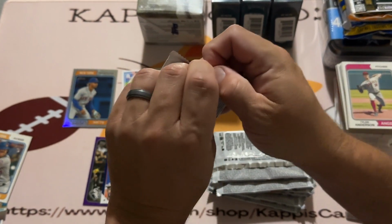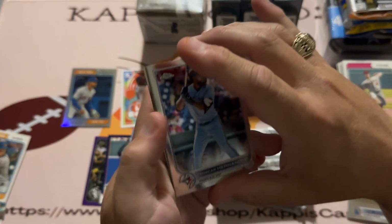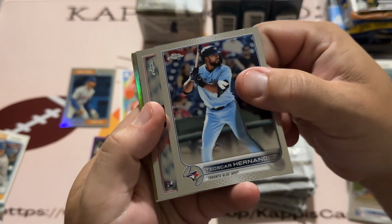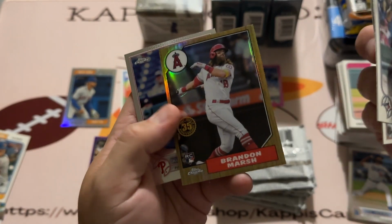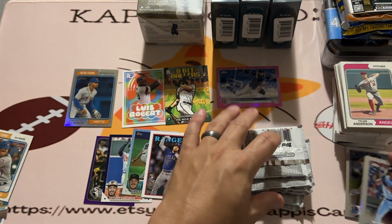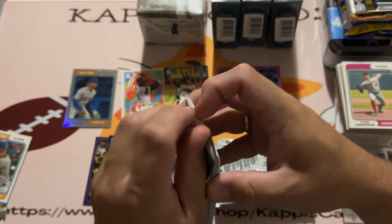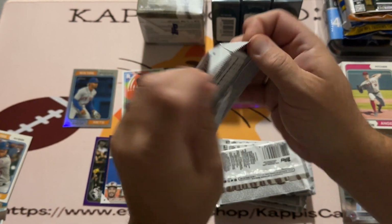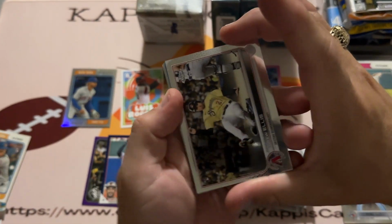Yeah, I hadn't seen 22 Chrome on the shelf either in many places. Of course, my Meijer is so bombed out anyway, and the other Meijers around here. Teoscar Hernandez, Detmers, Brandon Marsh in the 87 design, and Alec Bohm. Bohm is setting himself up there. You could make an argument for him for NL MVP. So, see how they have second halves of the season coming forward.